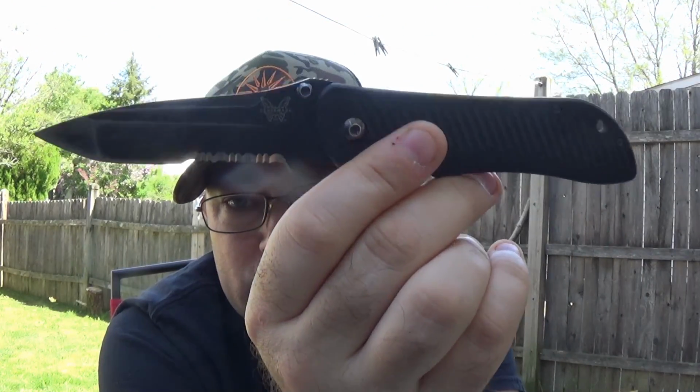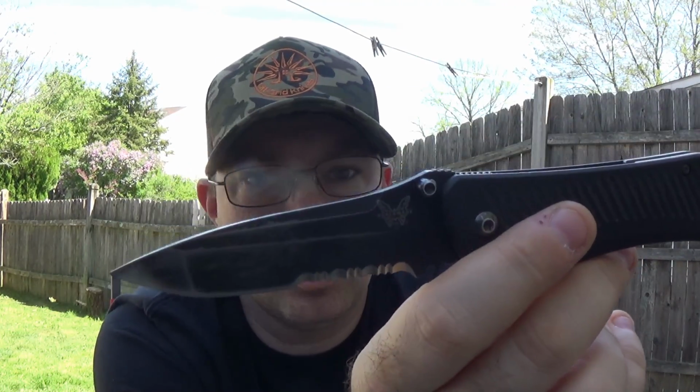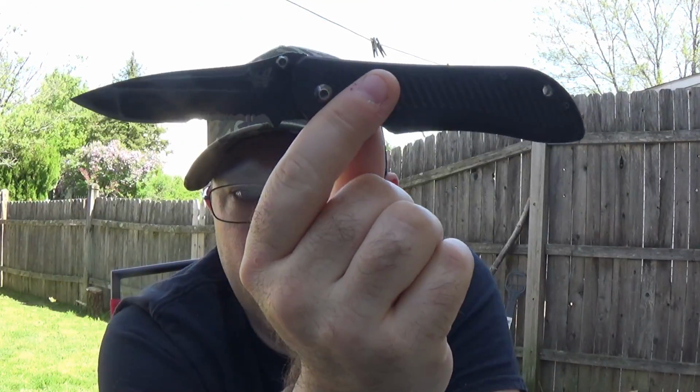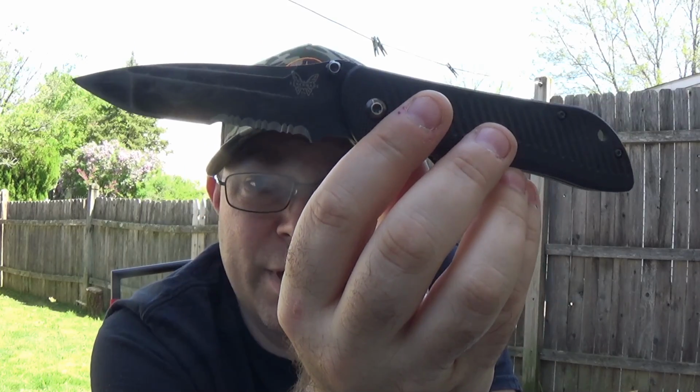So the one single knife that more than anything brought me into the world of knife collecting and started to build that passion to understand how they work and what the materials are and everything is the Benchmade 912. That is what did it for me. Challenge accepted and completed, Patty.